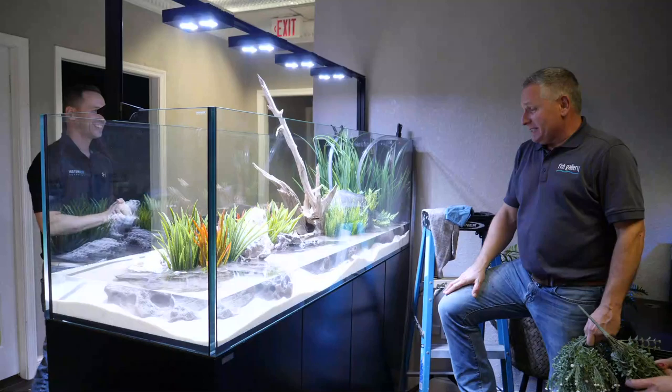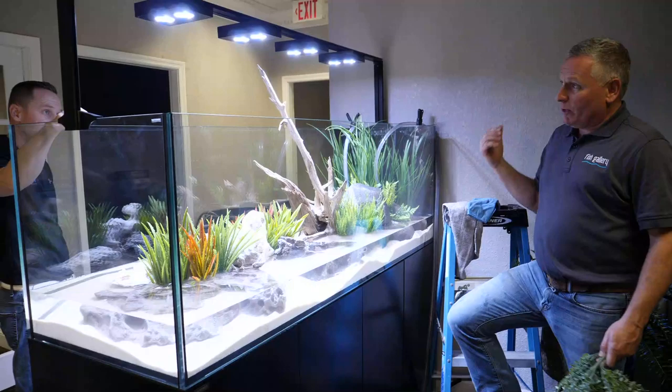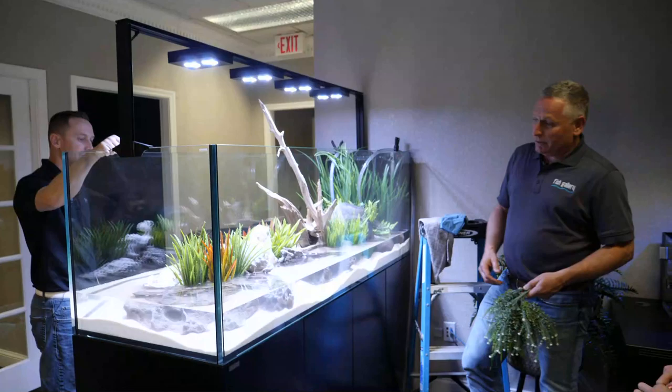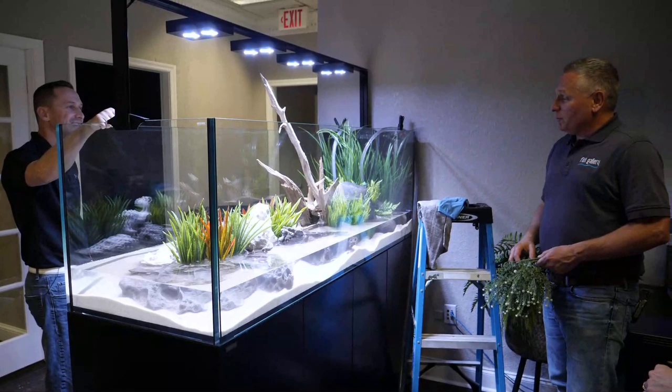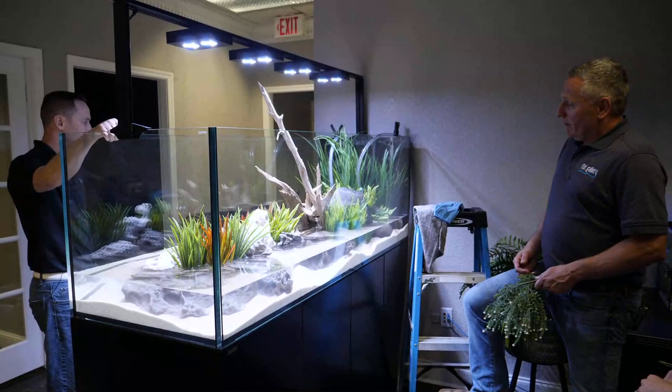In this aquarium in particular, we're going to use farm-raised fish that are raised literally an hour south of here, south of Orlando in Lakeland. And we're going to use 100% Florida farm-raised fish. So it's good to note that, because you're not only supporting the local economy and farmers, but you're also using something that has zero impact on whether they're collected in the wild or from protected areas.